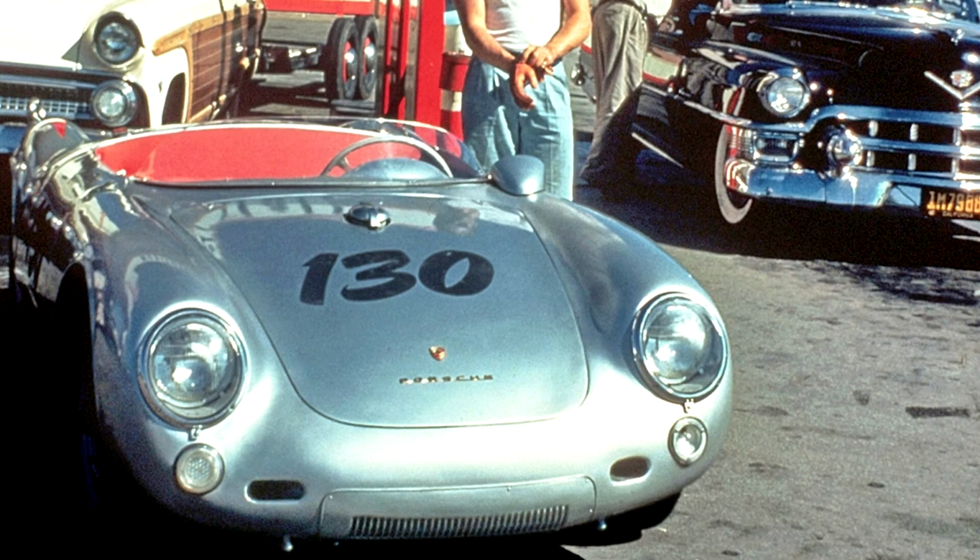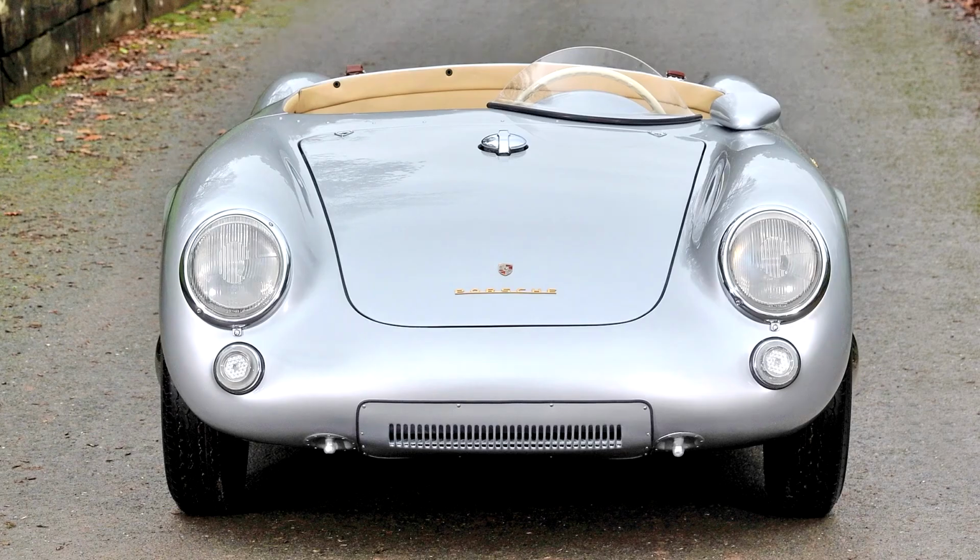The mid-engine racing design was further developed with Porsche's 718 model. Its advantages led to it becoming the dominant design for top-level racing cars by the mid-1960s.